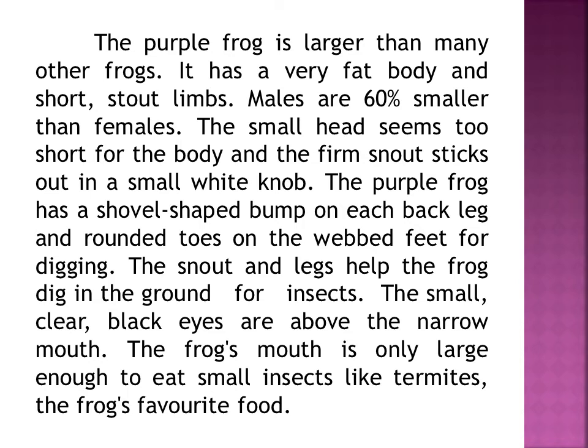The purple frog is larger than many other frogs. Compared to other frogs, it is bigger in size. It has a very fat body and short, stout limbs. Limbs are the legs or arms of an animal or person. And stout means fat but in a strong kind of way, bulky. So it has a very fat body and short, stout limbs. So it has strong legs.